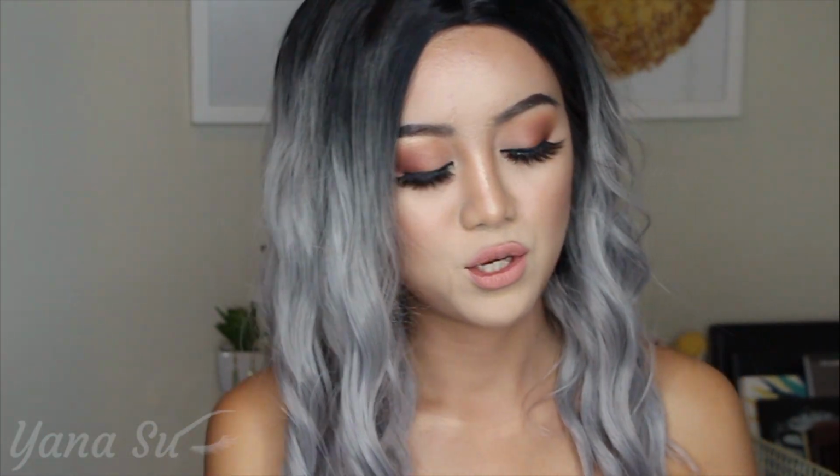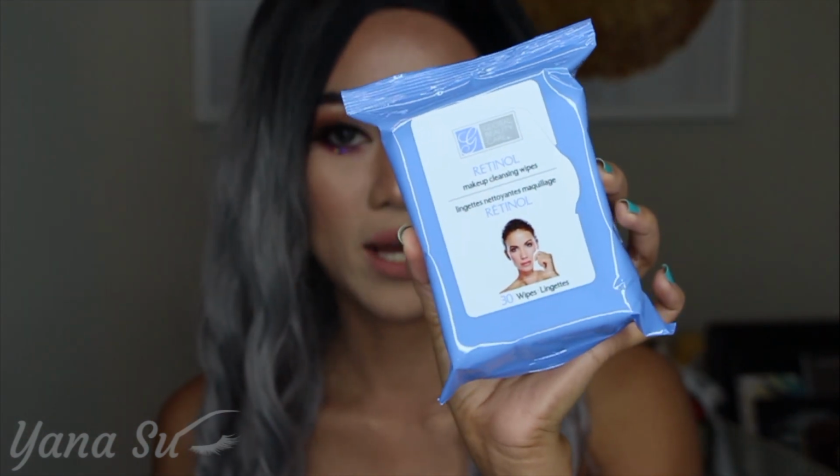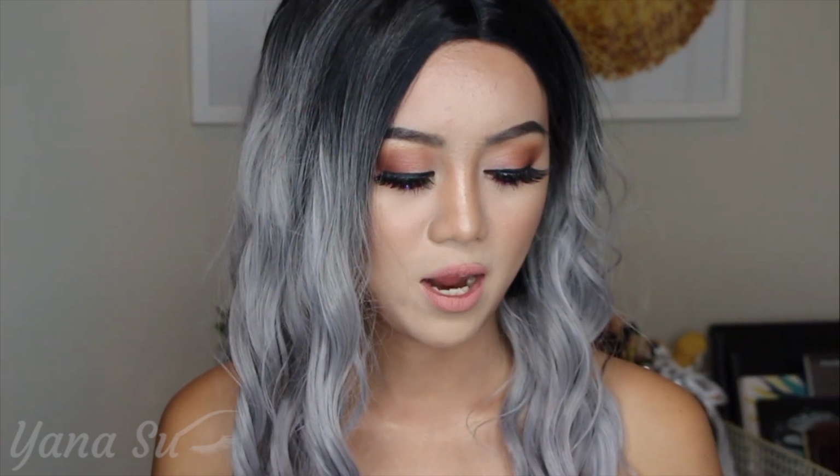Next is another, it's a wipe, 30 pieces in one package, so a total of 60 pieces. The first one is a retinol wipe, and the other one is a collagen wipe. It's the same brand as my mask. It's a global beauty care brand. I'm so excited. Look at this, they look so pretty.